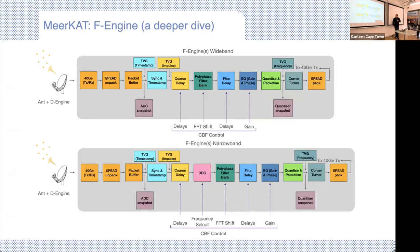Taking an even gorier look at our F engine, Tyrone mentioned a few things like delay compensation. I'm not going to spend too much time on this slide, but this is just to show that there's a lot that happens under the hood. It's not just a simple case of taking some data, pushing it through an FFT, and you've got your result. There's quite a lot that happens, from unpacking, from timestamping, delay corrections, both in time and frequency domain, equalization, and of course the channelization itself.